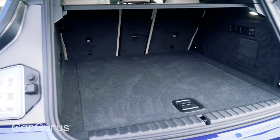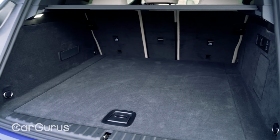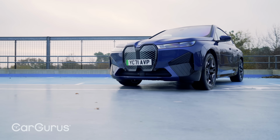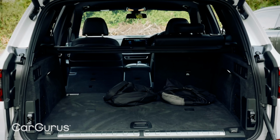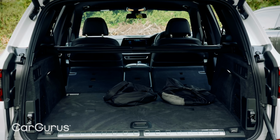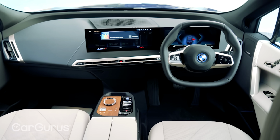The 500-litre boot is more than enough for most families, but it is a bit disappointing by the standards of rivals like the Audi e-tron, never mind the roomier and more versatile Tesla Model X. Even the BMW X5 actually has a significantly bigger boot space. If boot space is a bit disappointing, well, the dashboard certainly isn't.